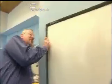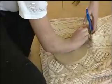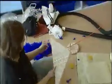Is the new whiteboard at the right height? And where is my knee? Oh, perfect. The mobile sensory units were finished using recycled textiles.